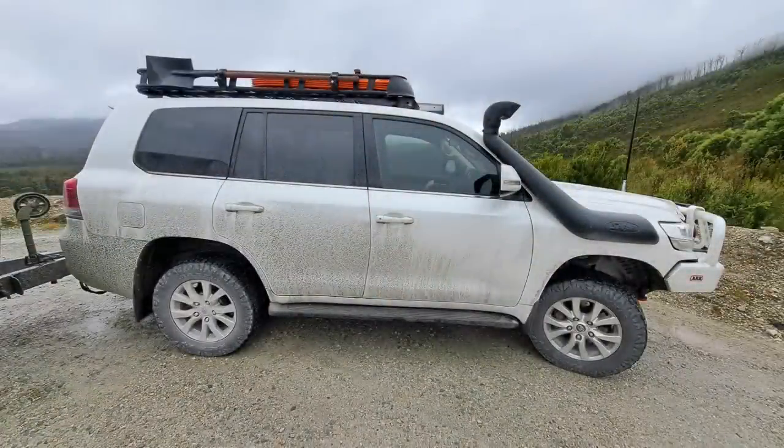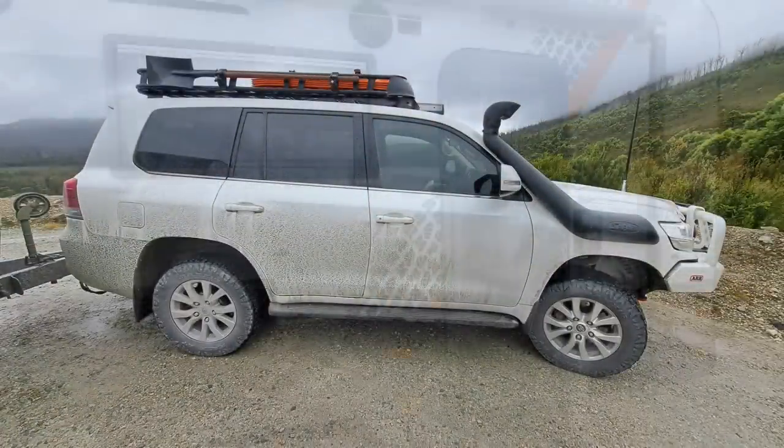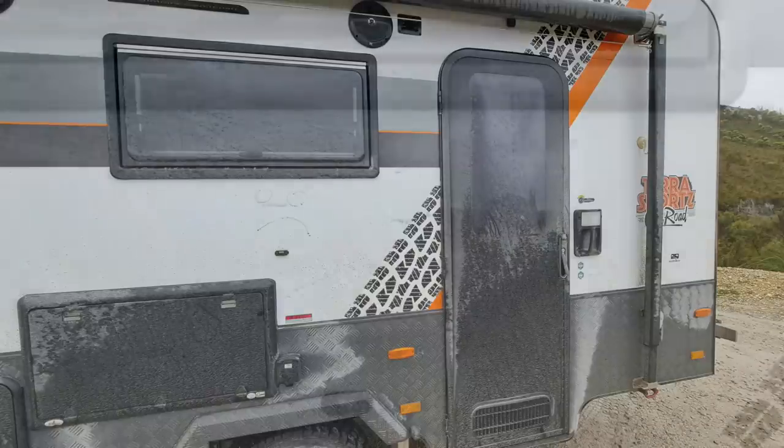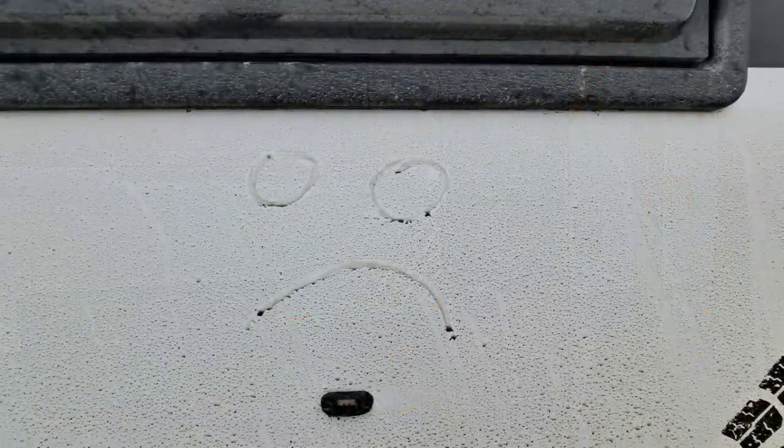Hope we can find a hose when we get to where we're going, because we are covered in mud. But yeah, it's a pretty ordinary road. It's just got a lot of potholes, like a lot of potholes, and it's not corrugated at all. You do average a really slow speed. I think we're probably averaging 40 to 50 kilometers an hour.